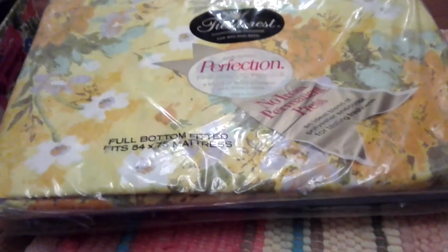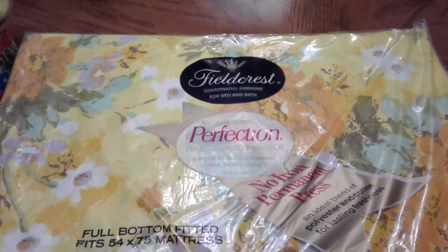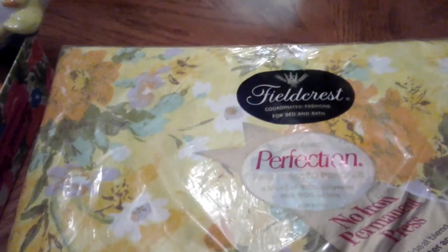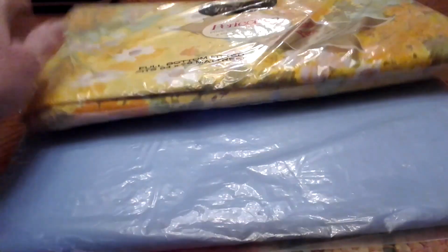But to start with, I found a couple vintage, and a lot of it's vintage this time, which is what I like to find. I found two sheets, new in the package, vintage. This first one is made by Philcrest, and it's just a full bottom fitted sheet with the vintage floral design. And both of these were marked $3. So I paid $1.50, but less than that.